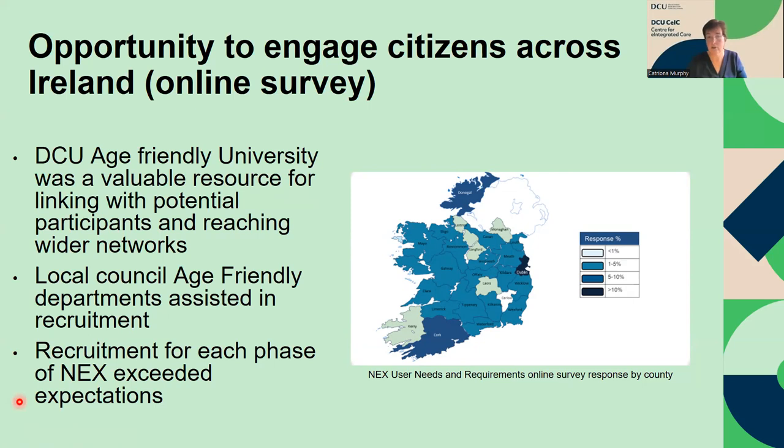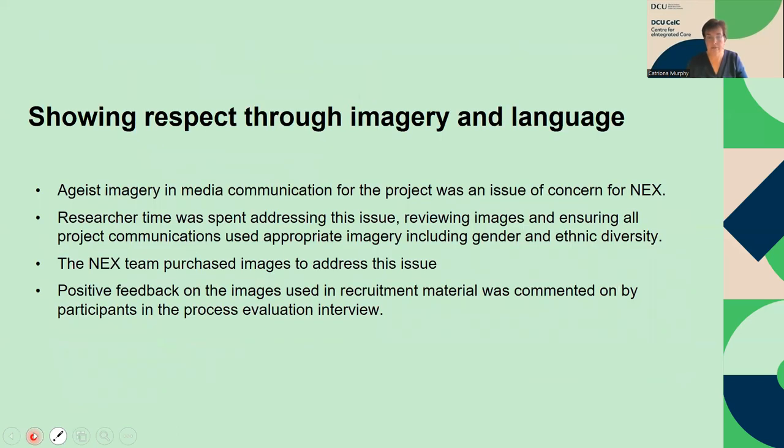And the local councils were also fantastic. Every council in the country has an age-friendly unit, and they have an age-friendly panel. They distributed the emails with the online survey for us. And in fact, recruitment at every stage of the project exceeded our expectations. I think a lot of the engagement we did with groups across the stakeholder groupings really helped with that. So I think that made life easier as well.